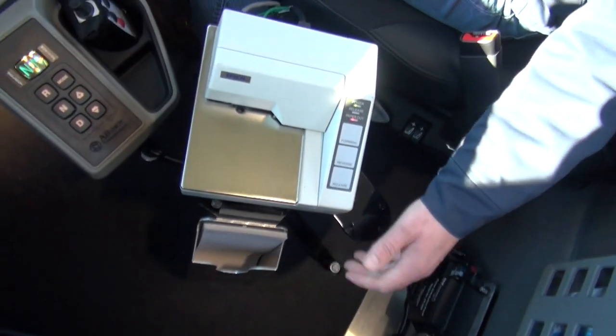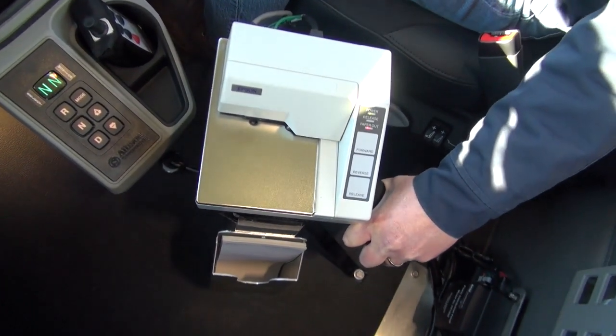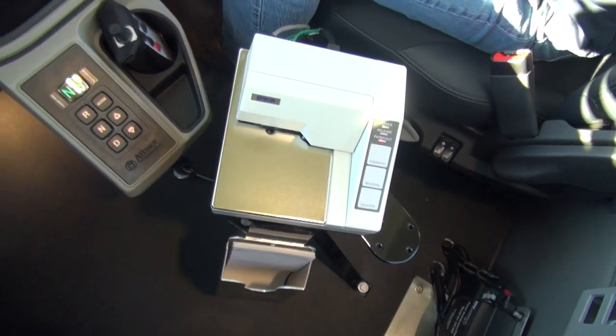Down here we've got our printer stand. These are custom made to every single truck to fit in each individual truck. They are solid, so that's not going to be rattling as you're driving down the road. It's not a one-size-fits-all printer stand, custom made. Let's head out to the side of the truck and take a look at a few more of the features.